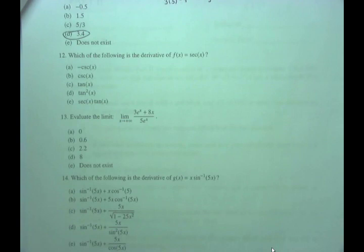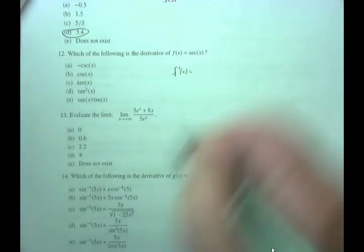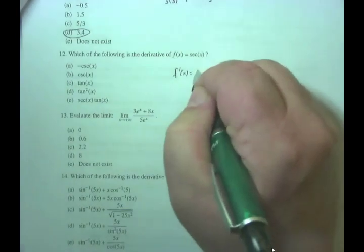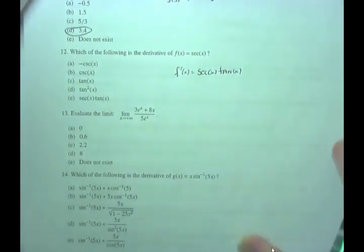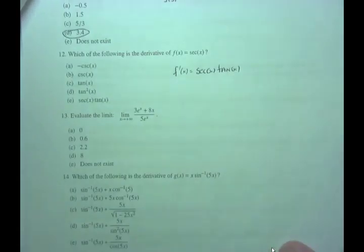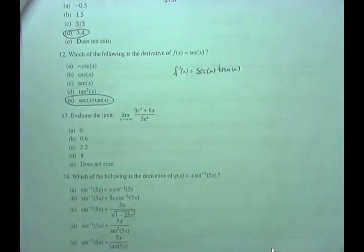The function is secant of x. What's the derivative of secant of x? Secant of x, tangent of x. And if you don't know that, well, maybe next semester you'll learn it. So which answer is it? E. Yes, they're going to throw problems like that on you.